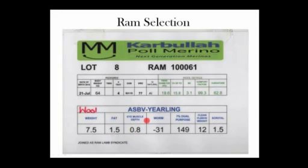And this ram here we feel is a really good package ram, with good fat, good eye muscle, good dual purpose index, good scrotal figures, and the worm count. We wouldn't look at the worm count first by any means. That is a bonus for us. There's a general consensus of opinion that this area doesn't have a big worm problem. I tend to disagree with that a little bit. I think there's probably more worms here than people think, so that is a big bonus to buy a sire with that.